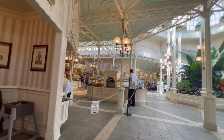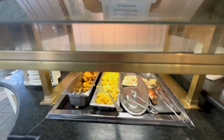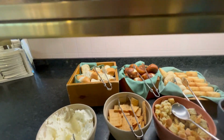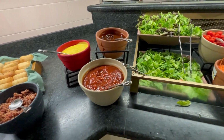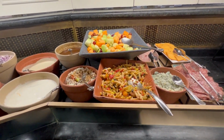So here's where it gets interesting if you have a late breakfast reservation. At around 11 a.m., they open up the lunch side of the buffet. And then at 11:30, our server warned us that the breakfast might start disappearing. That gave us plenty of time to get our fill of breakfast food though, like about an hour, and then our server welcomed us to go and get lunch food if we wanted it.